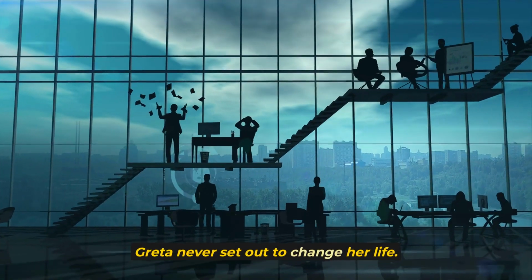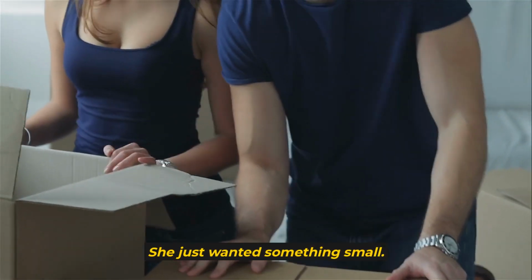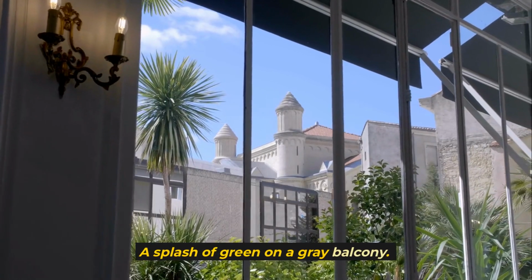Greta never set out to change her life. She just wanted something small. A splash of green on a gray balcony.